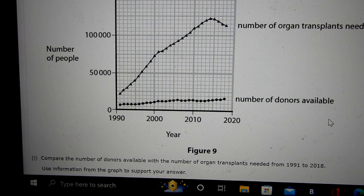The number of donors available is a small increase, whereas there is a large increase in the number of organ transplants needed. And then it decreases after 2000. That's 2010, that's 2020, each one of these is a year. After 2004, it begins to decrease.